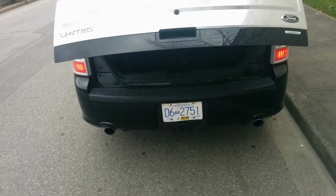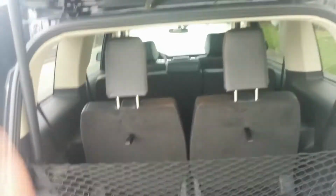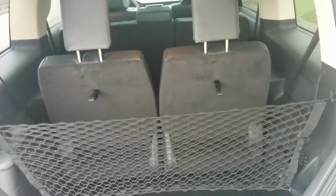We'll show you the back end. And this is a used vehicle. The previous owner had this cargo net installed, which is very handy, especially when you have the third row folded flat as extra storage capacity. But I'm going to go ahead and take this down just for demonstration purposes and show you that behind the third row, you actually do get quite a bit of storage space. There's even a little bit of room underneath the seats there for things to slide under there. Tons of room back here.